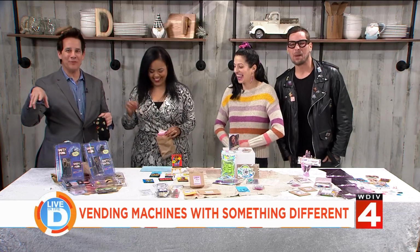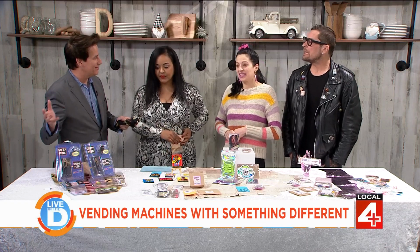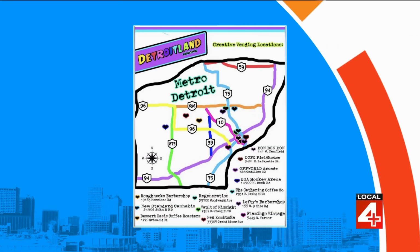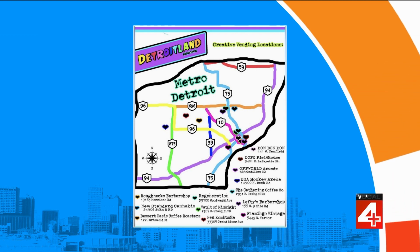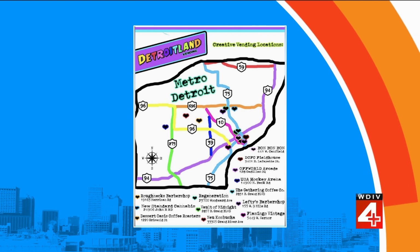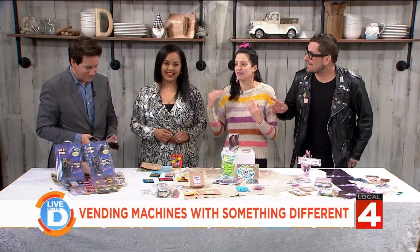So listen, how many vending machines do you have? Where can people find them? Because they should be everywhere. It would be a little long-winded to go over the 13 locations, but on our social media, at Detroitland Vending, here's our map. Check it out. That's all the locations. 13 locations and growing. If you like what we're doing and you want one in your shop, hit us up because we just bought 3 more. We're working on our garage. We buy used or new, and we'll fix them up and get them ready. We have Facebook, TikTok, Instagram, you name it. Detroitland Vending.